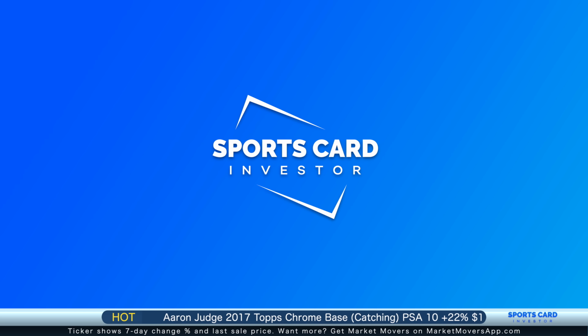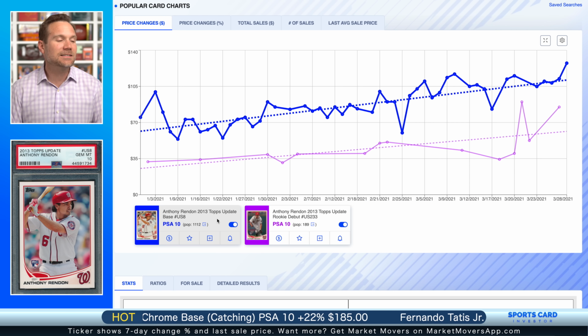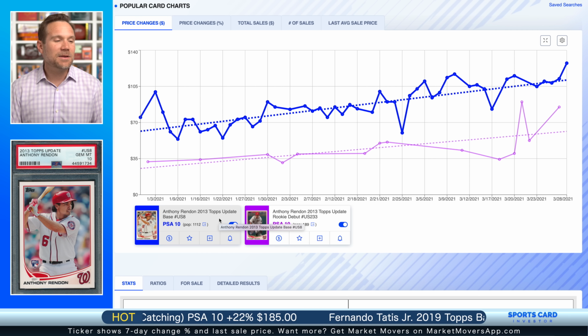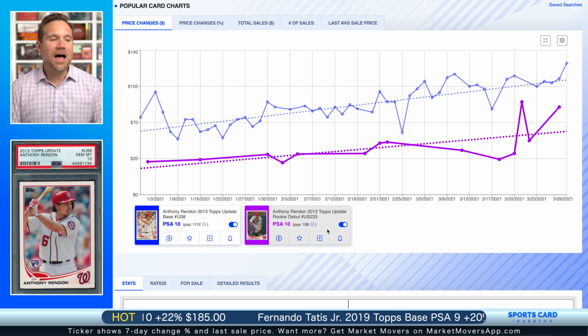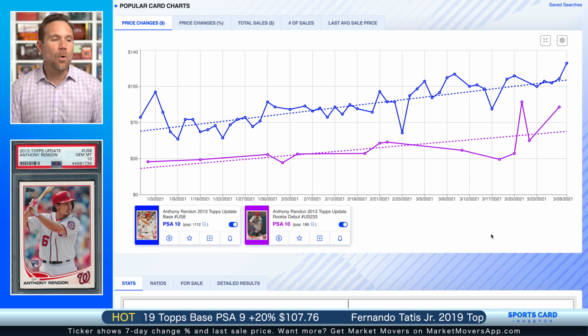And if it does, it's going to be good for Anthony Rendon's card prices, and that's probably why baseball card investors are out buying his cards right now. And you can see here on the screen, his cards have been going up. I put on the top line on the screen his 2013 Topps Update card in PSA 10 condition. And the bottom line on the screen is his Topps Update rookie debut card from that same year. Both of them have been going up quite a bit.